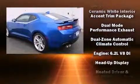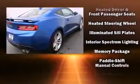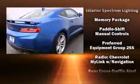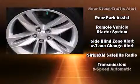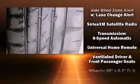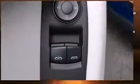The unique heads-up display projects vehicle information onto the windshield, including speed, gear selection, and engine speed. Drivers benefit by not having to take their eyes off the road. Audio features include an AM/FM radio and 9 speakers, providing excellent sound throughout the cabin.